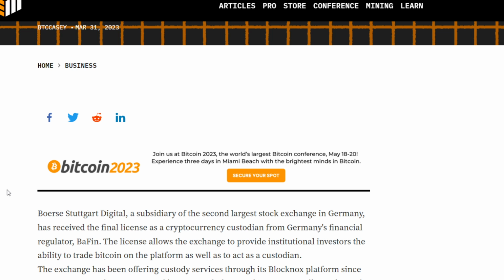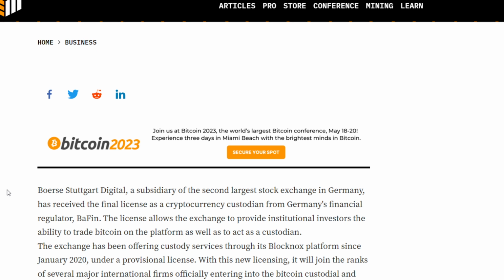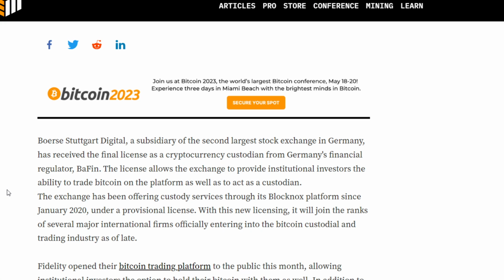With the new license, it will join the ranks of several major international firms officially entering into the Bitcoin custodial and trading industry as of late. Fidelity announced a couple weeks ago that they were definitely getting into Bitcoin trading and you could do all this other stuff on their platform, and the price actually went down that day because no one's paying attention to anything that's going on.